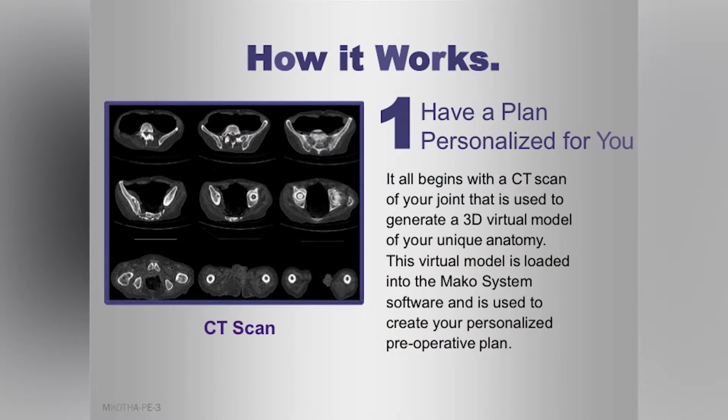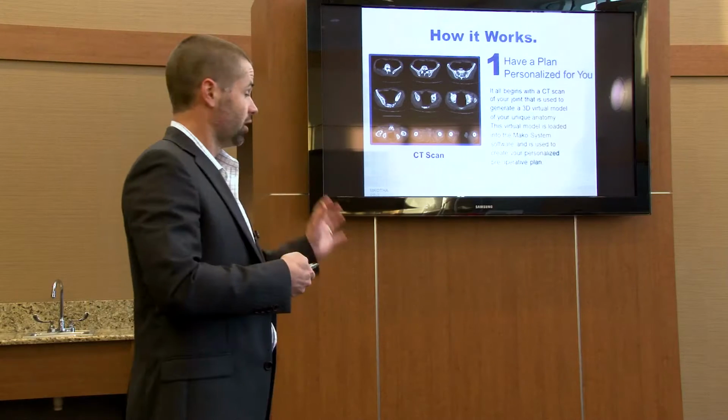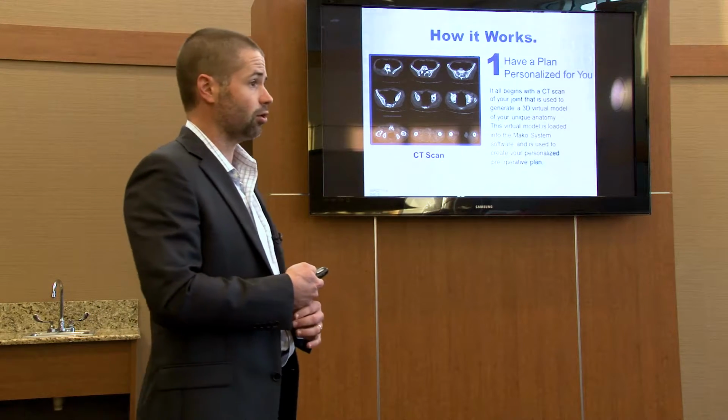The way the robot works is once the decision is made that you would benefit from a hip replacement surgery, you have a CT scan. A CT scan is like a fancier x-ray, but it's three-dimensional. It's for your body, of course. That CT scan is loaded into the Mako robot.